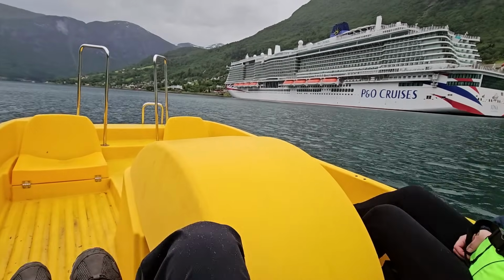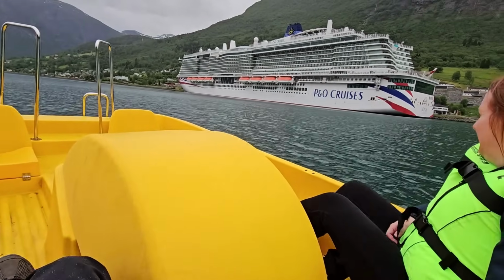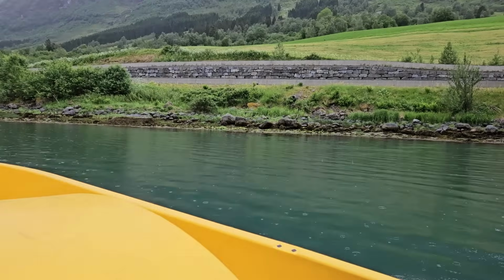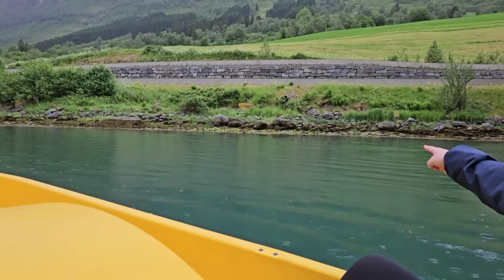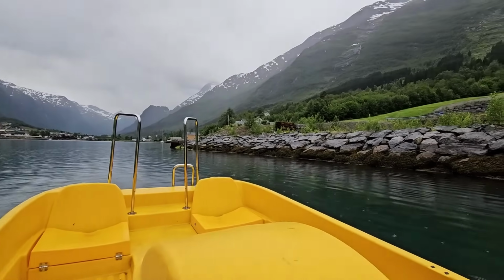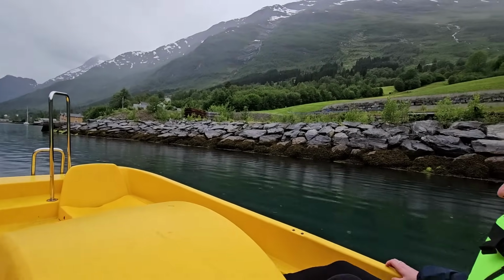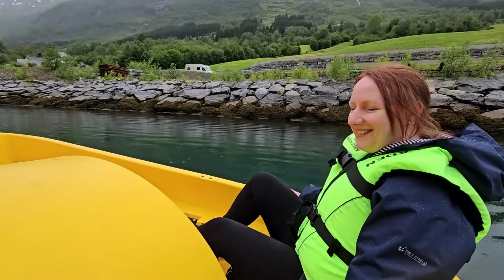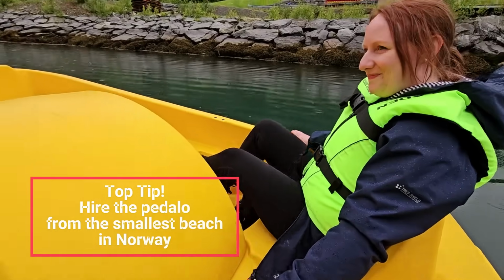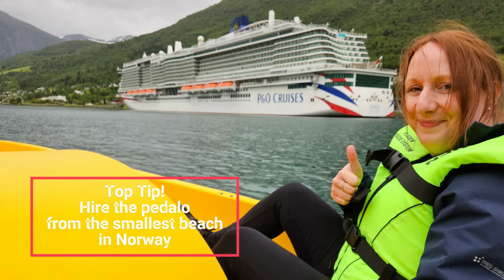You pay for the hire in the nearby coffee shop. We only hired it for about an hour, but I think it was one of the highlights of the holiday for us both. It was hard work pedalling if you've got little legs like me, but it was great fun, and besides from Iona and a few kayaks, we had the entire fjord to ourselves. Absolutely brilliant. So that's our next top tip: find the smallest beach in Norway and hire the pedalo.